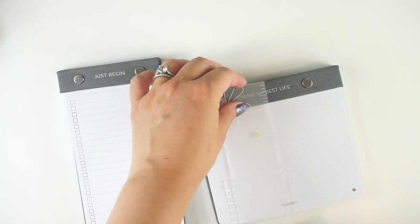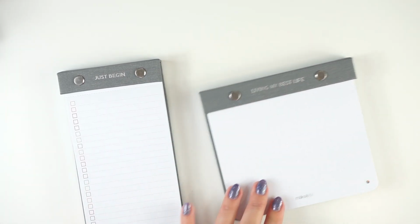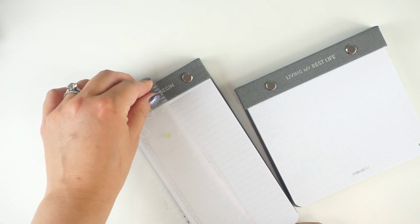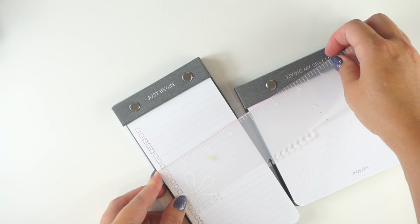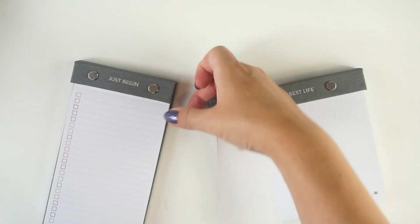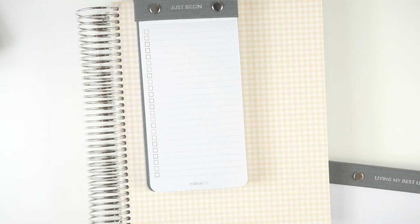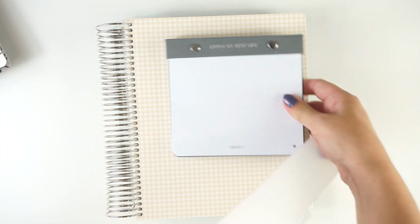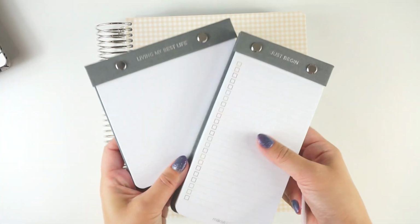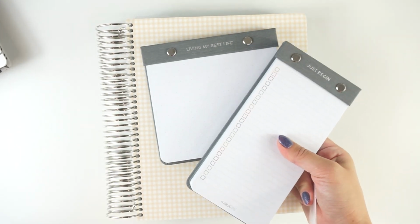This one is about 5¼ inches by 5½ inches, and this one from the top here is about like 7⅓ by 3½, just for size reference there. I can show you what that looks like next to the planner. So again, this is a 7×9 planner, so you can see what that looks like comparatively there. So yeah, just 2 new sets of desk pads, or notepads there, and again, they're $15 each.